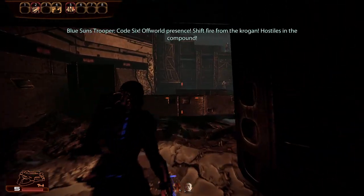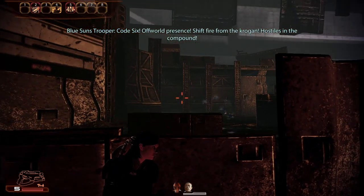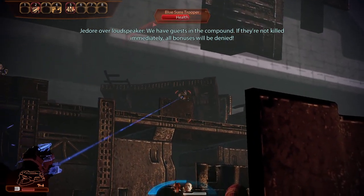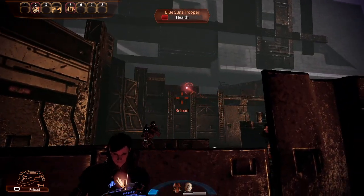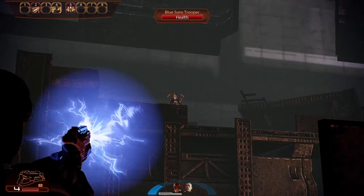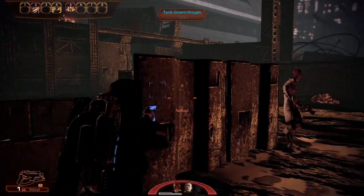I see them. Hostile presence. Ship fire from the Krogan. Hostiles in the compound. Yes, in the compound. Good burn. Nice shot. One down.